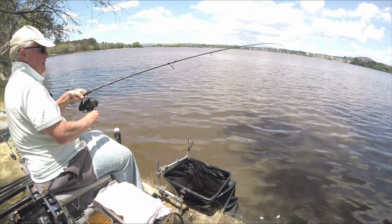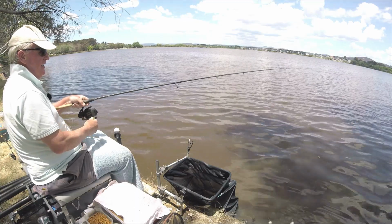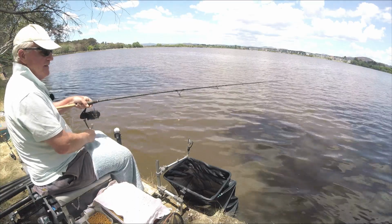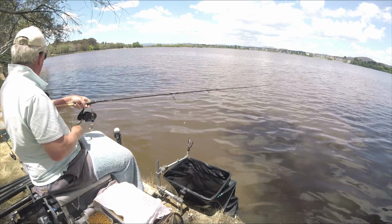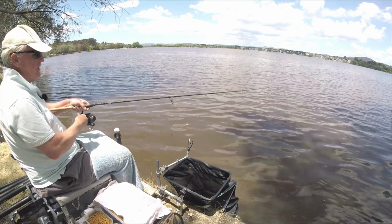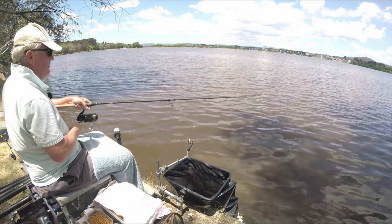Well, tempted fate a bit there, didn't I? Because I literally no sooner said that to you than I've just had my first bite. And I was actually watching Terry there, who's also had his first bite. But as you can see, I'm on the feeder and he's on the pole.